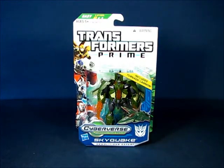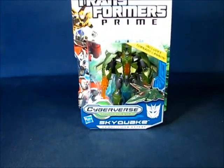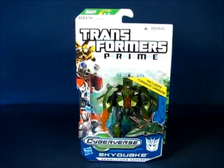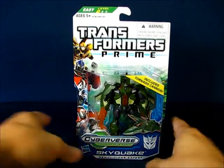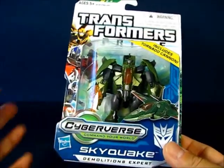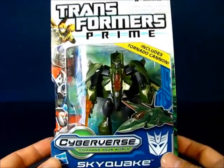Now, for other items, I did find this here, the Transformers Prime Skyquake. This is the Cyberverse Commander class series of figures, which is pretty cool. This is the first I've seen of a new wave of Commander class. Pretty nice. Skyquake, and I think they had others. Doesn't show a preview here.